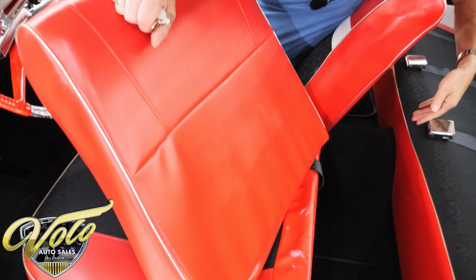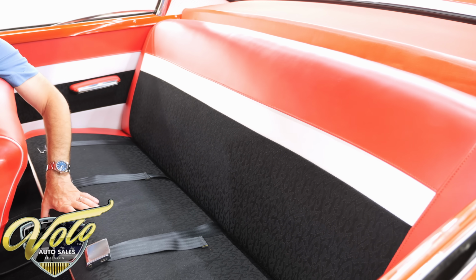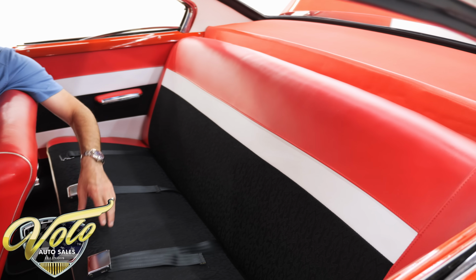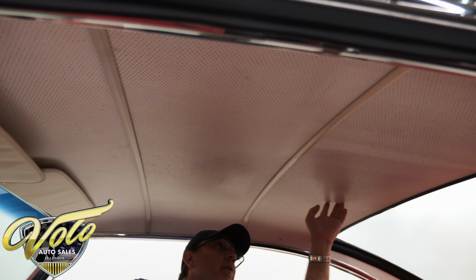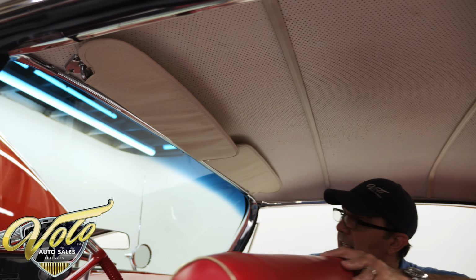Same thing in the back, real nice carpet, upholstery, seat belts, side panels are redone. All very nice in here. There's quite a slant on that back window. And then the headliner is the original headliner. It's some sort of fiber board. Might have been repainted white at one time with the white strips, white visors.